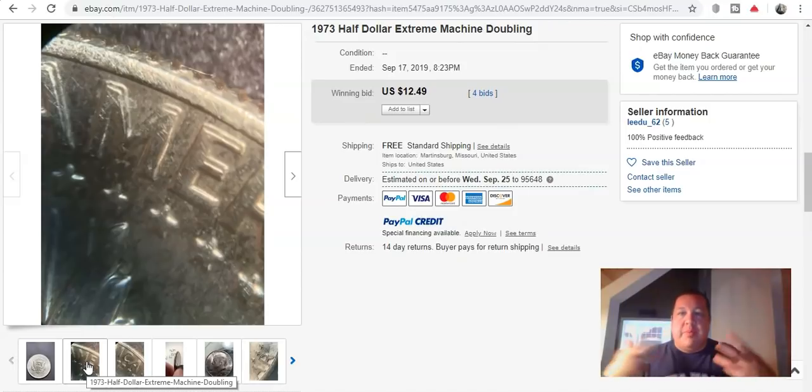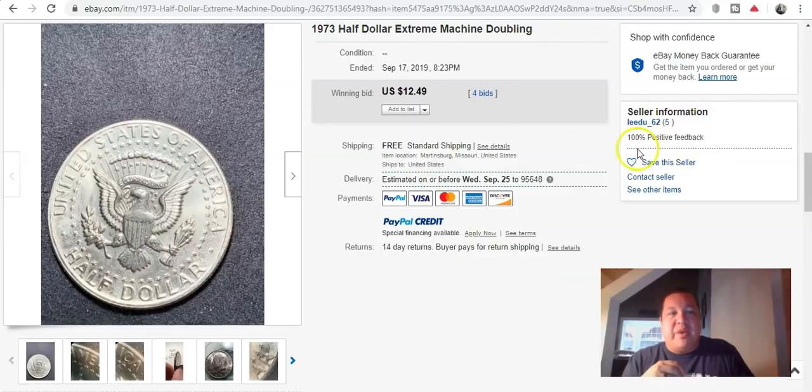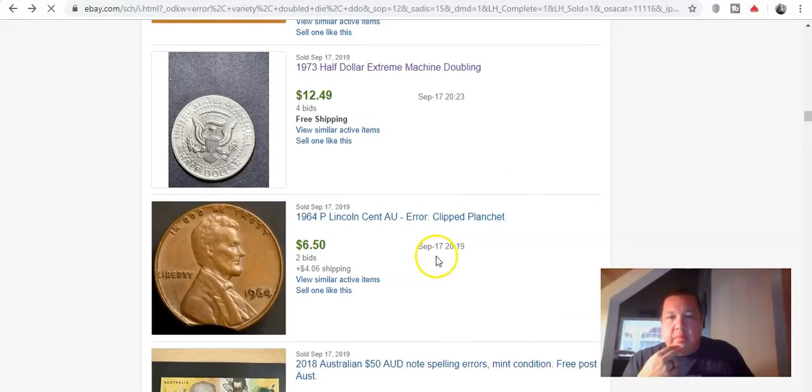There is a group of people that actually go out of their way to find coins that look like this, in spite of the fact that it is not a legitimate error. But I'm glad to see something like this sell for $12.50 from a relatively new account, no less. Someone took a page out of the old Blue Ridge Silverhound book there.